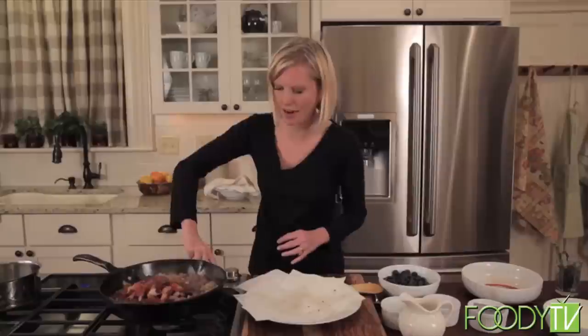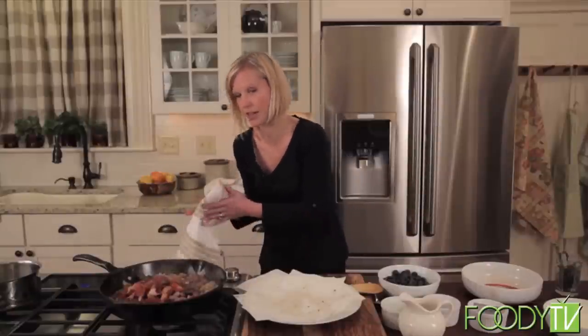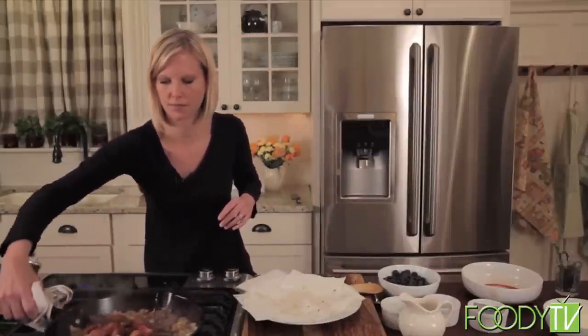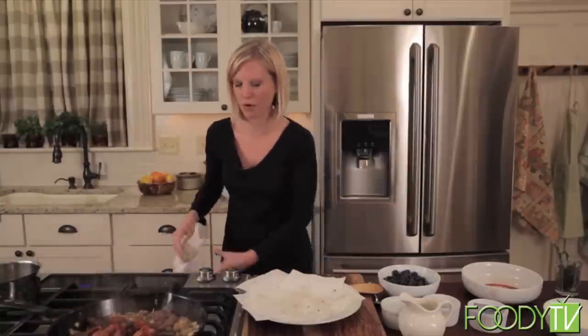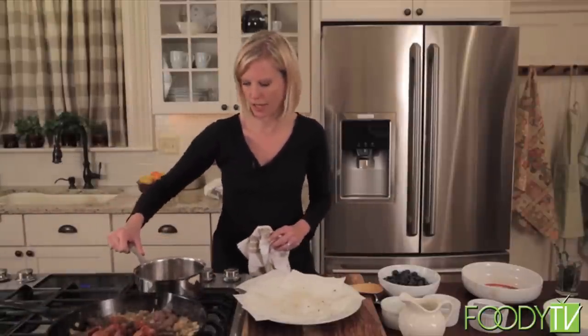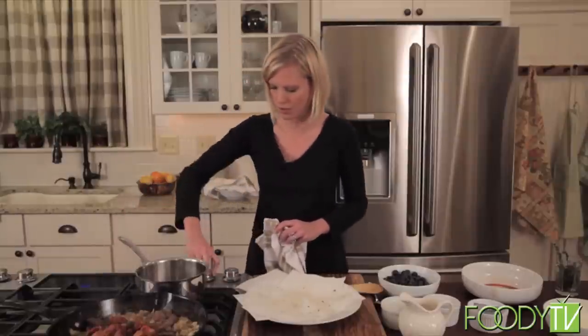And we're just gonna turn that off the heat, and remove it from the heat. Let it cool for a little bit before we throw it in the food processor. In the meantime, we are going to make our blueberry jelly, which is so simple.